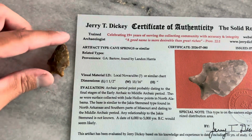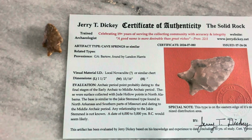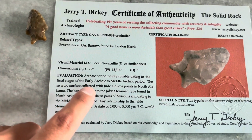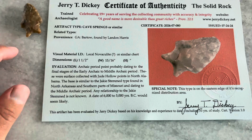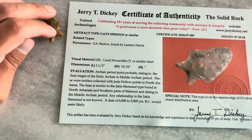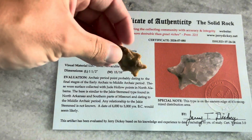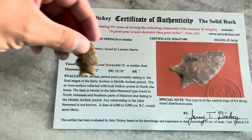I thought it was a fishtail Dalton point, which does look similar, and he explained how they're not really found in our area. He's got it evaluated as an Archaic period point, probably dating to the final stages of the Early Archaic to Middle Archaic period. So this is probably one of the oldest and coolest looking points I've ever found. But I have no base like that whatsoever in any of my shadow boxes, nothing. That's why I was just really tickled to see one like that.